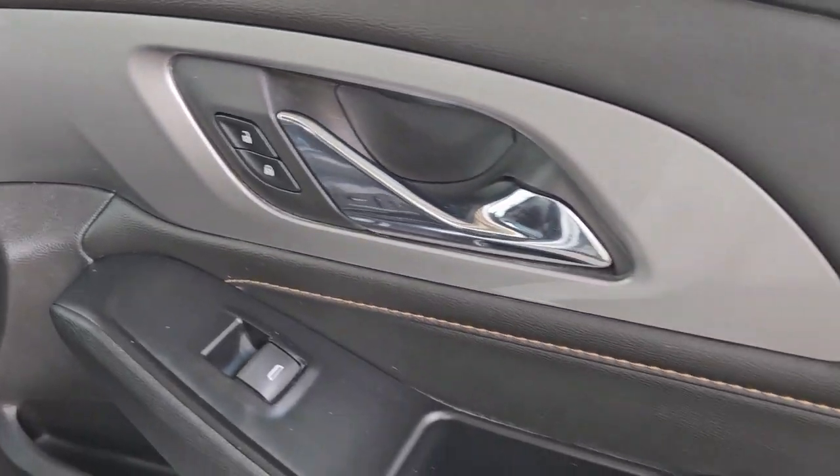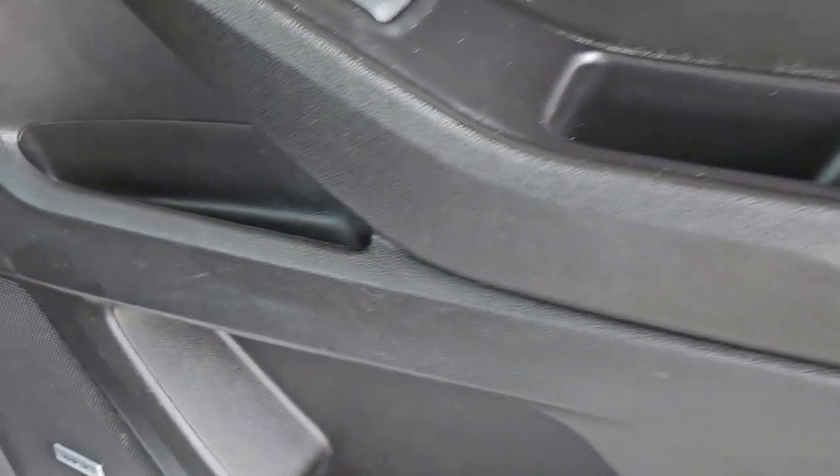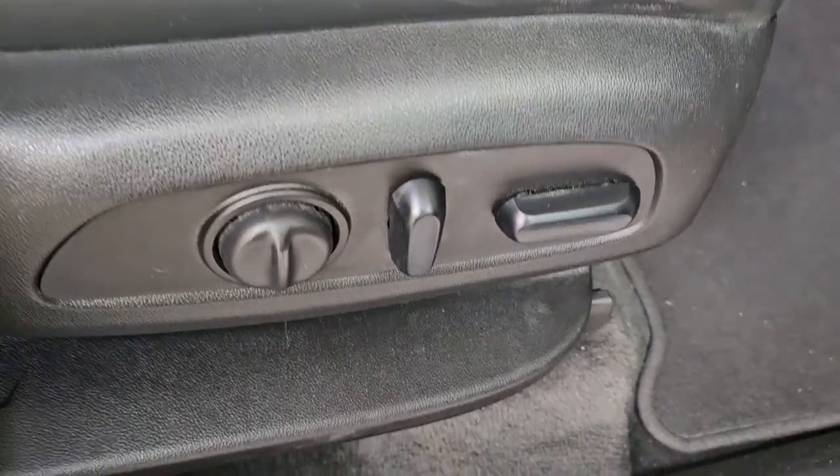Door panel's in beautiful condition. Really outstanding shape. Take a look at the armrest. Very nice. Really in beautiful shape. Bose system on this vehicle. Very nice condition. Take a look at the passenger seat. Passenger seat is in beautiful shape. Look at the stitching on there. It looks super sharp. Leather's in beautiful shape.